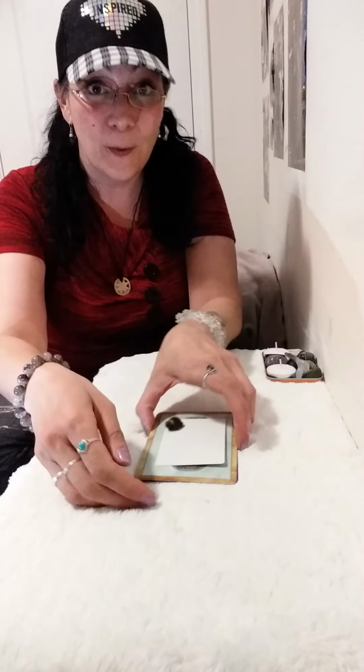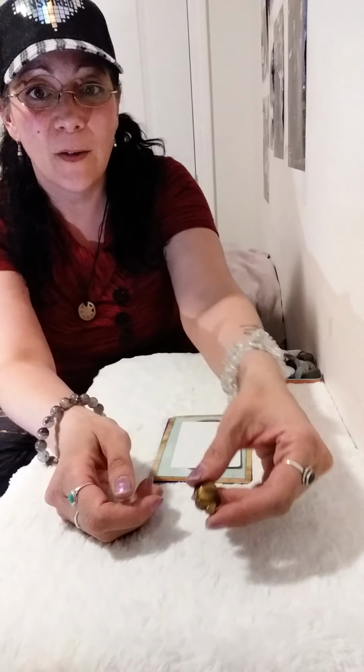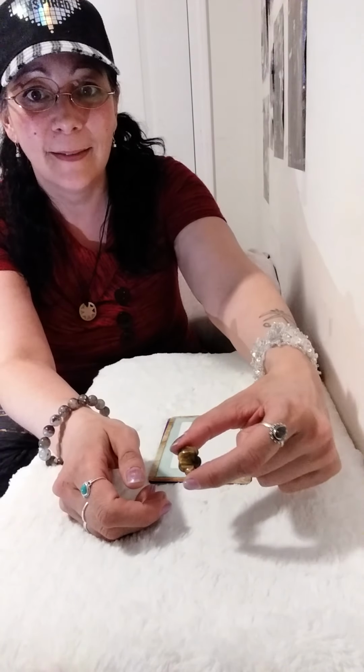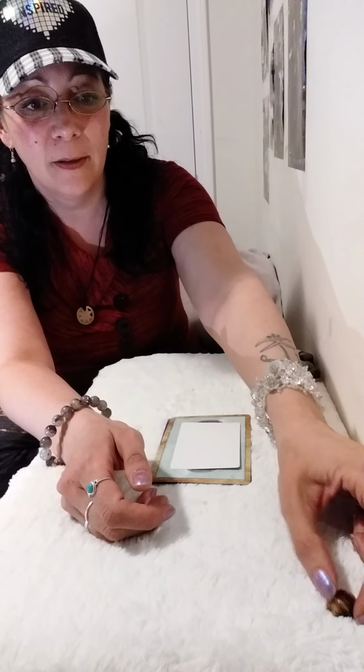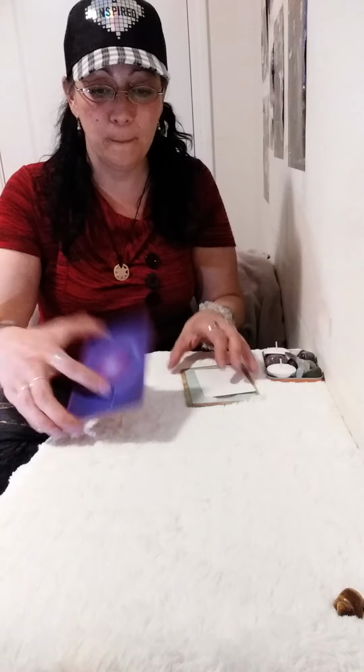Hello, card number 4. So we're going to start with your reading right away. You chose the tiger eye, the yellow tiger eye, and it's a little turtle as well. Open right here, him or her. And we'll start with your numerology.